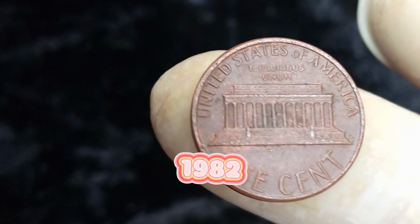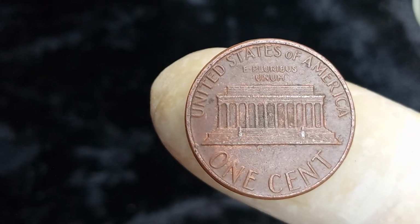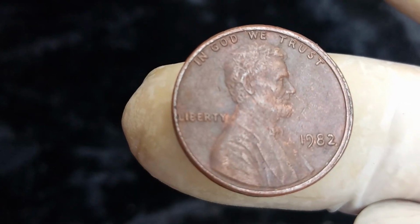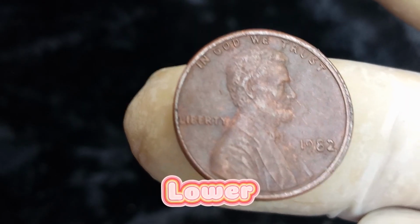Now let's talk identification, because knowledge is money in the coin world. Check the date size. Look closely at the number 2 in 1982. A small date has a more delicate, taller look. The top of the 8 and 2 will be in perfect alignment. A large date has a bolder, more swollen appearance. The 2 appears larger and the 8 sits slightly lower.